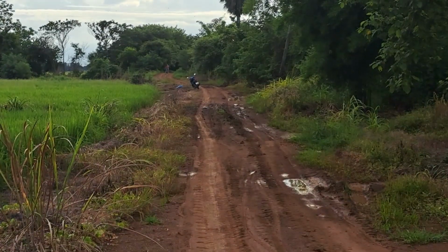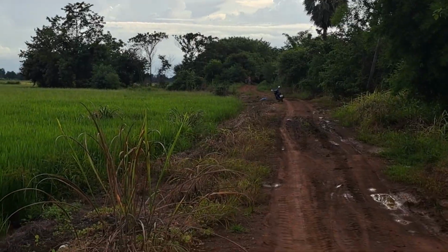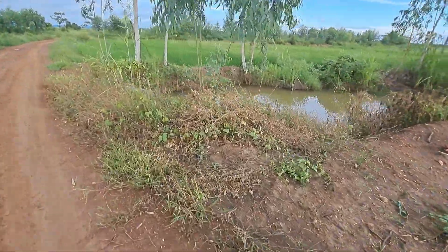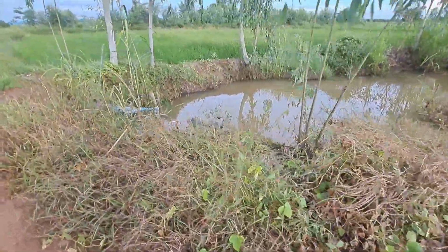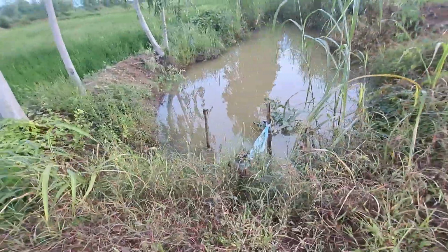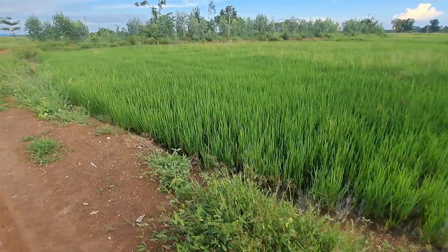They're way back over there. Show me a look at something, but it's just more fields, more fields, more fields. Yeah. Trying to go at a quick pace, 2 mile, almost 3 mile an hour pace, so I'm going to keep that up.